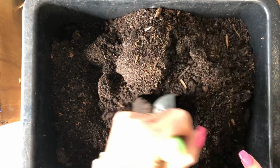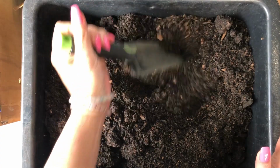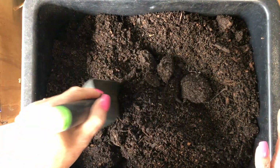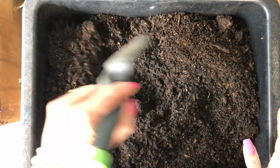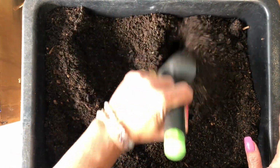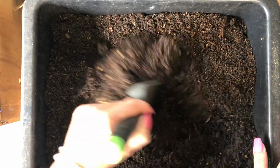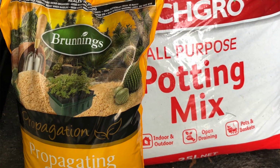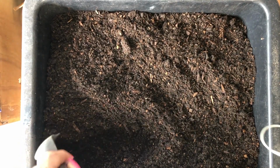Now, a lot of you people ask me about soil mixes, so I'm going to show you what I do, and it is so simple, probably too simple for most people. So I've got a tub here. I just fill it up with regular potting soil. I buy the cheap one from Bunnings. I'll insert the photos of it, and I use propagation sand only, just those two.